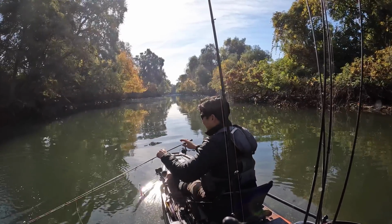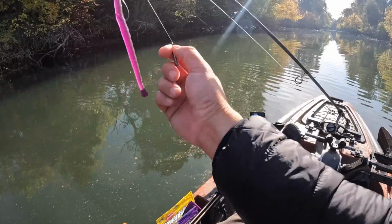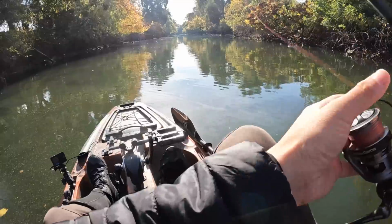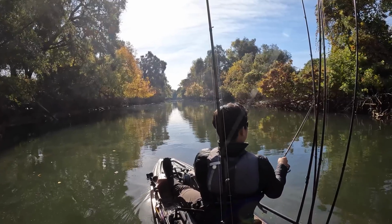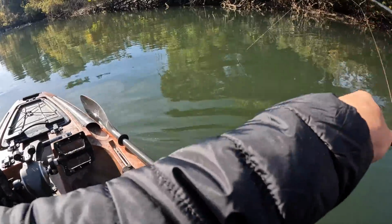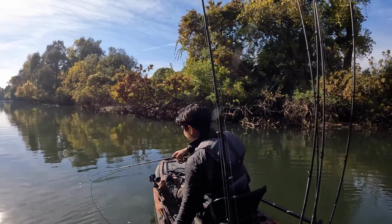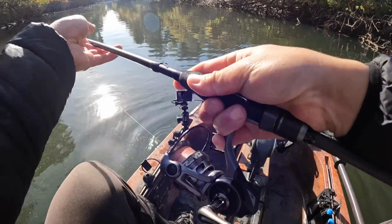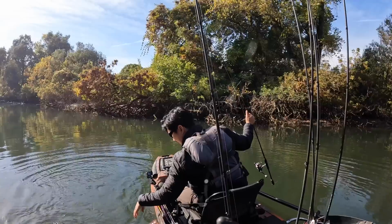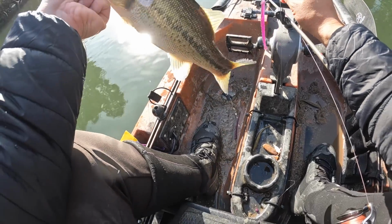Ah, you stinker. Drop shots are so dangerous, making your life hell. Ooh, it's a good one. I think it's a good spotted bass. I think it might be largy. Hard to tell. Oh, just another one pecking at me. Ooh. There we go. Drop shot saves the day.